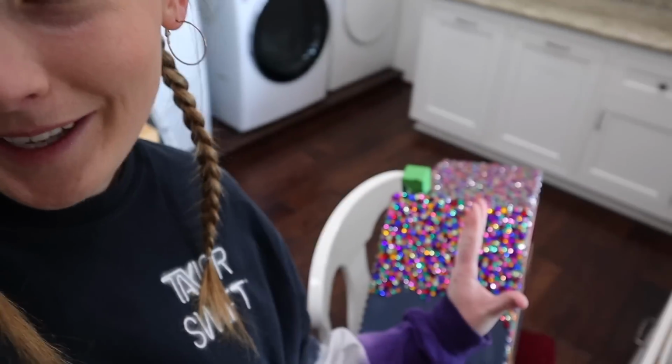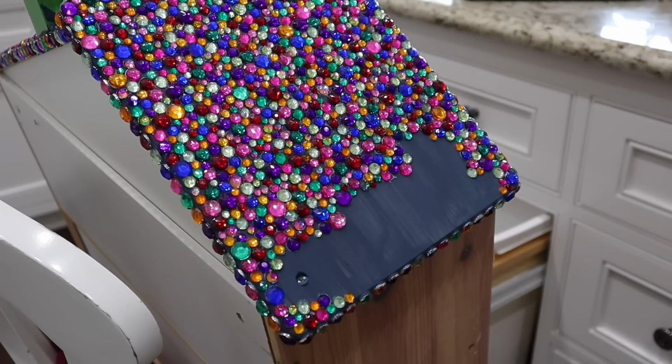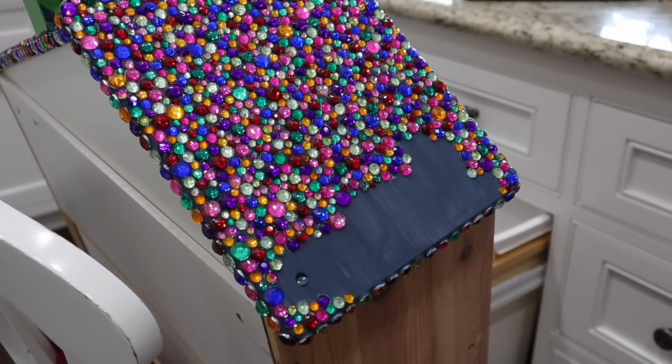All right, it's been 2 hours and this is how much I've gotten done. I have like 1/3 left to go and I just need to power through. My fingers are literally falling off. There's hot glue under my nails and all over the floor. I'm just ready to be done bejeweling so I can move on to the next thing. I'm gonna go as fast as I can for the next hour and I will see you then. I'm so close. Maybe like 45 more minutes.